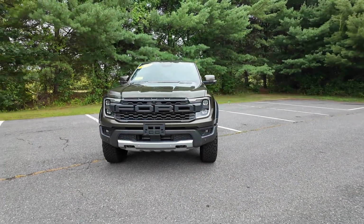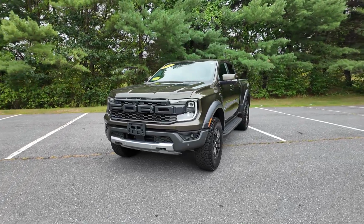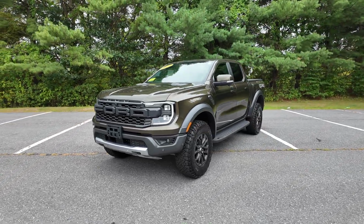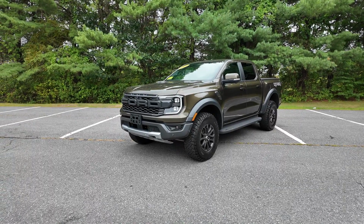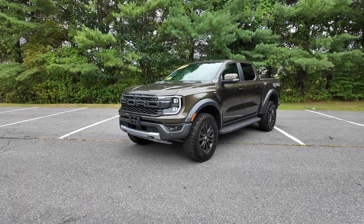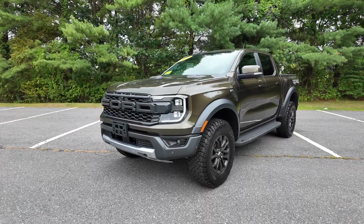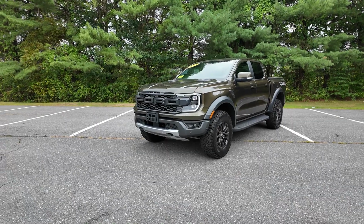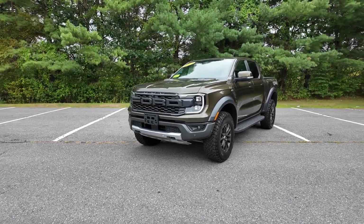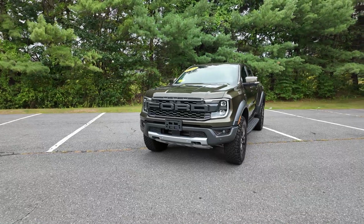Now, at around $55,000, you can't compare this to a Colorado ZR2 and then, of course, the Toyota Tacoma. But at that price point, you're looking at Turbo 4s or a Hybrid 4, and that can really scare off a lot of buyers in this market, especially those of you who are more of a traditional mid-sized pickup truck consumer looking for a rugged experience, a cool experience, but also you want a V6 or possibly even a V8, which we're not going to see a V8 in this market, at least right now in the 2020s.